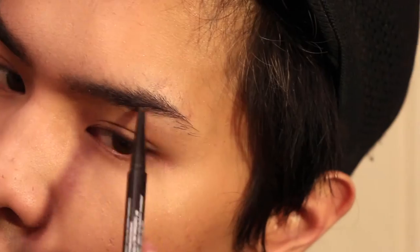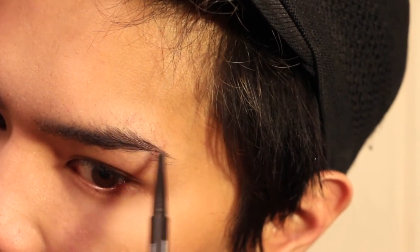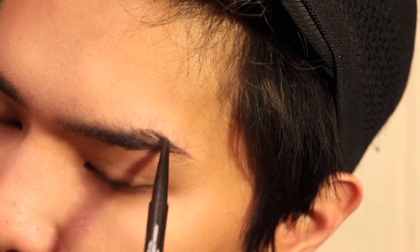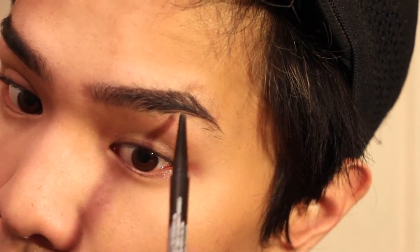And yeah, okay, that's good. And I'm just really filling in the sparser areas. Again, I'm not changing the shape of the brow. I just adjusted my brows. And then when you get into this area here, you want to turn your pencil so you're going upwards and following the natural hair growth. And then brush that out and we're done. And then we're going to move on to the eyes.